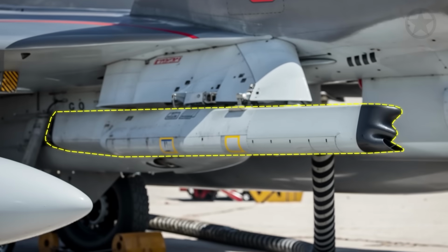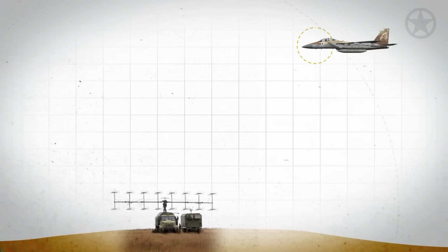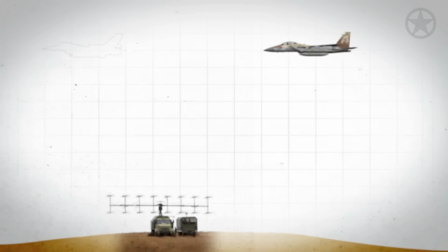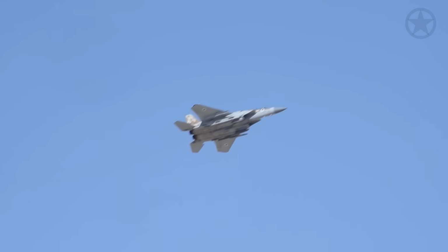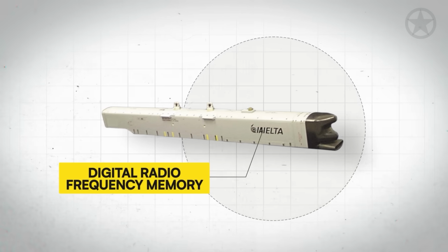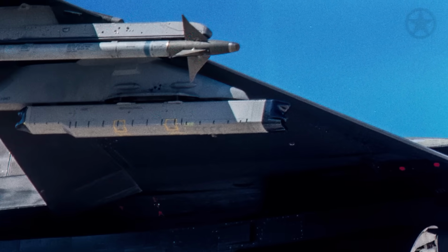These things are smart. They listen to each radar pulse, record it, then play it back with tiny modifications. Delay the return signal by a few microseconds, and suddenly you appear 10 kilometers farther away. Mess with the frequency shift, and your speed looks completely wrong. The digital radio frequency memory technology inside these pods is essentially a sophisticated liar.